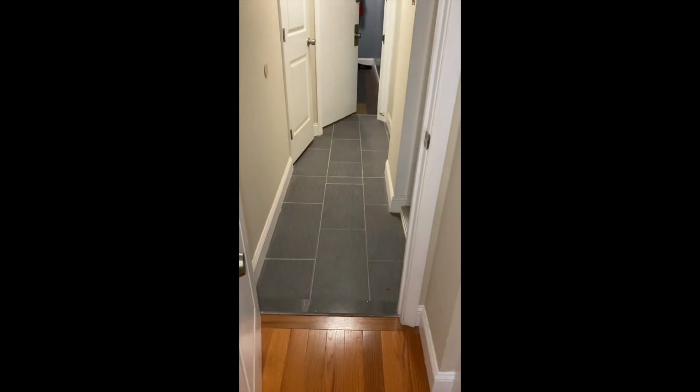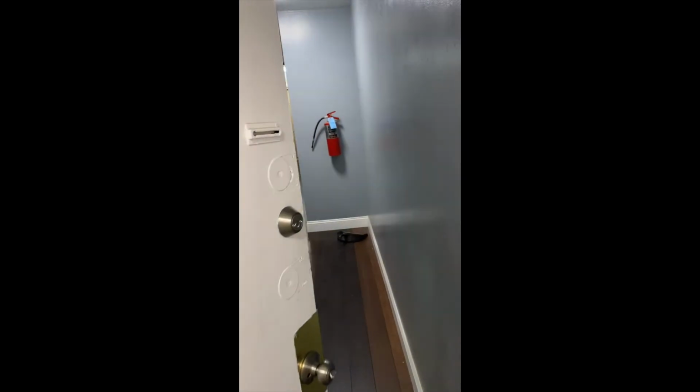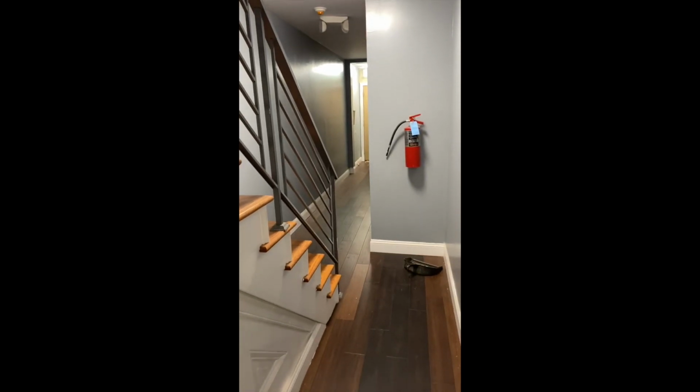And again, this is the door. Apologize. This is the door to your apartment. Okay, so when you walk out through here, there's this outdoor space. And then this is your front door. That's the common area of the building. Laundry is behind here. That's the space.